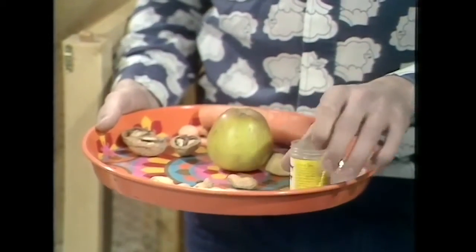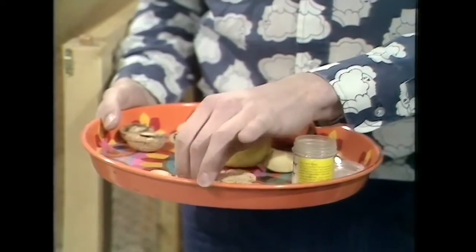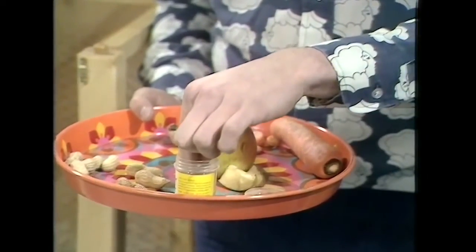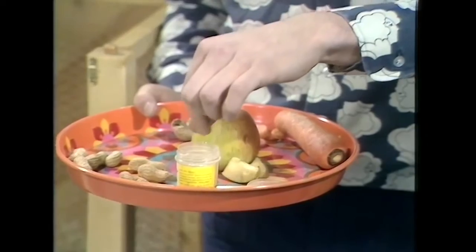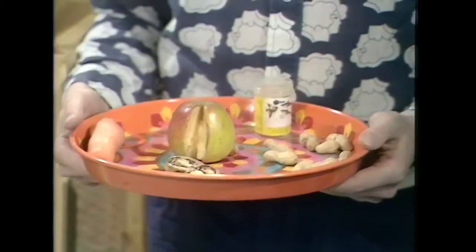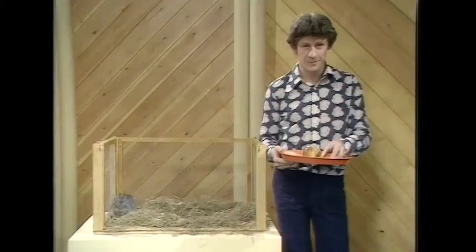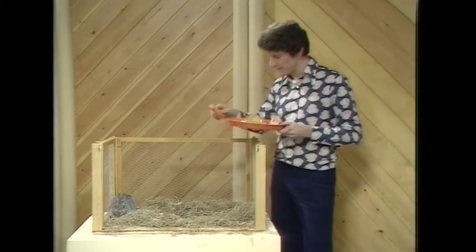Oh, lots of peanuts for the mice. And there's some special food here. The fish. They just like a little sprinkle of it. There's only one kind of food left. A walnut. So that must be for Katu. I'll feed Pippa first. Here you are, Pippa.